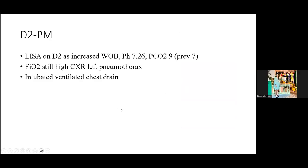And then by around afternoon time, this baby had increased work of breathing. The gas had a bit of respiratory acidosis. Initial CO2s were sitting at 7, and had gone up to 9. The FiO2 was still high and had gone up as well, so it was beyond 45%, which would be the trigger for surfactant as well. So we gave surfactant.